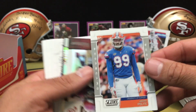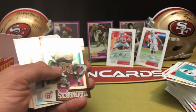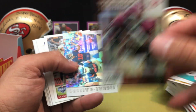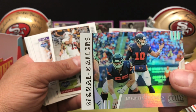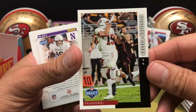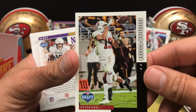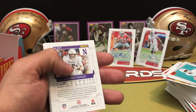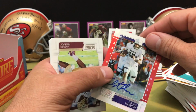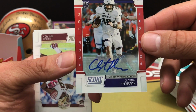Now we've got our scorecard, rookie card of Ja'Kai Polite. We've got a throwbacks, Adrian Peterson, signal callers, Mitchell Trubisky. We've got a draft class of JJ Arcega Whiteside. And we've got our next hit here, another rookie, and this is a rookie red zone of Clayton Thorson.